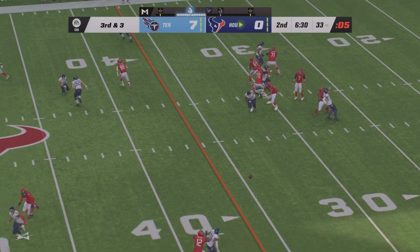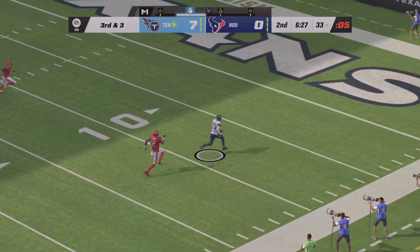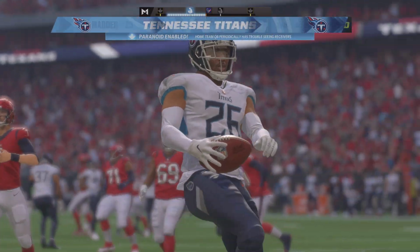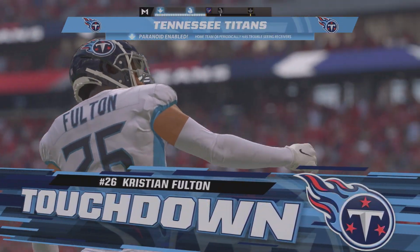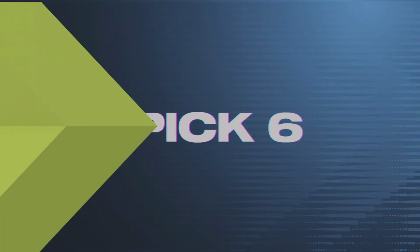Stroud looking to throw. He rifles one that's intercepted. Picked off by Christian Fulton. And he will take this one home. It's a touchdown. An excellent play there, CD, on the pick six.